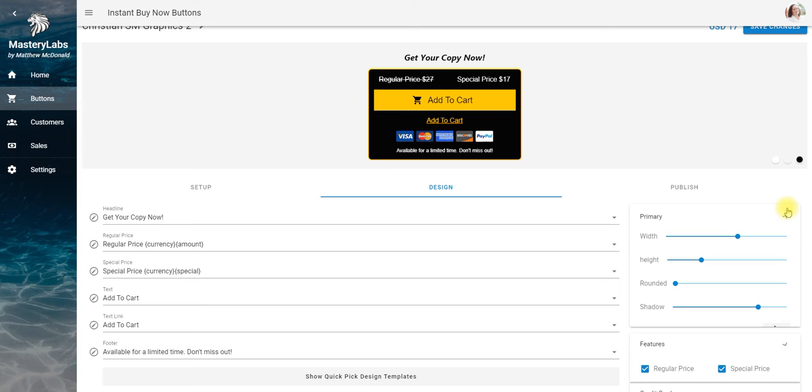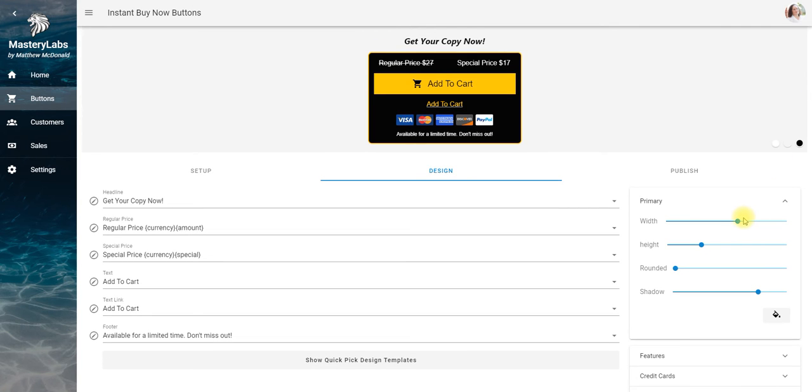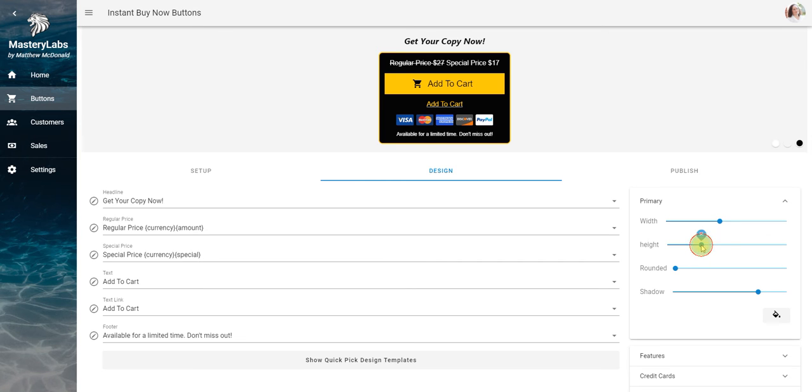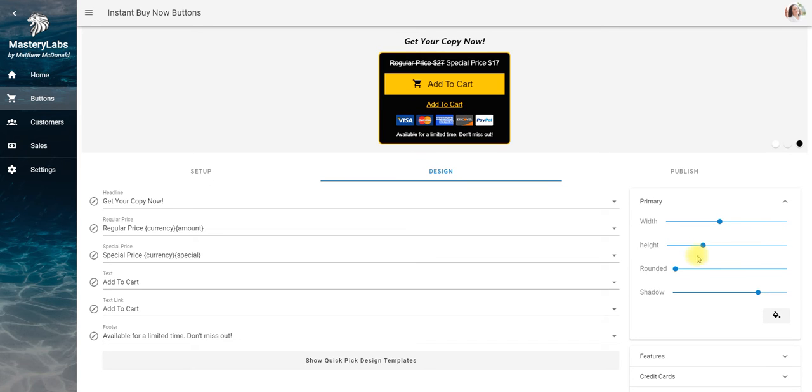All right, so let's talk about these tabs on the right hand side. What you can do with these is you can actually increase the width of the button or decrease it, make it really skinny. Okay, you can change the height. Okay, you can leave it as completely squared off, or you can slightly round it, or you can make it more like an oval. Okay, and then if you wanted to, you could even add a drop shadow so that it kind of pops off of the page, or not. It's kind of hard to see with a black button.